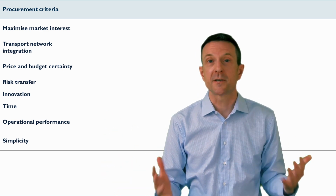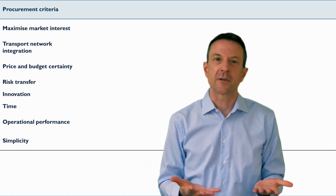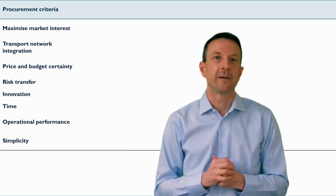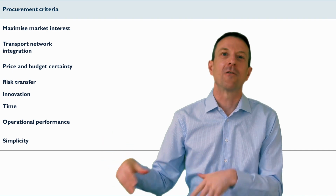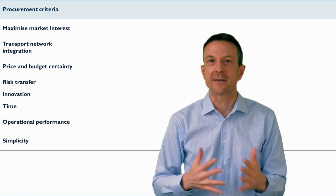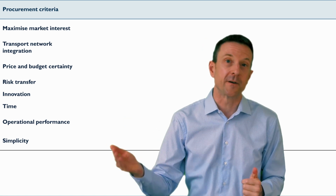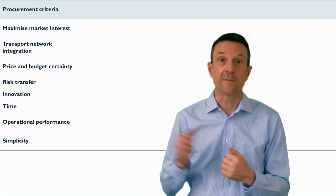Time is an important consideration, so that's our next criterion. Naturally, governments want infrastructure to be completed so that it starts delivering the service or the amenity that we're after. It's not construction that's important, it's the services or the amenity that the infrastructure provides that's important. And in different circumstances, different forms of contract, different delivery methods will be more or less effective in delivering the infrastructure on time.